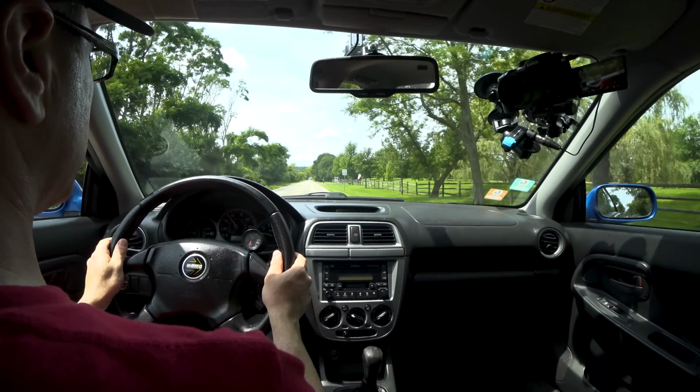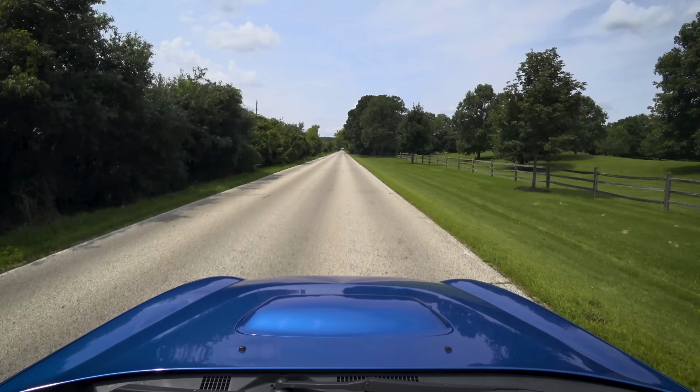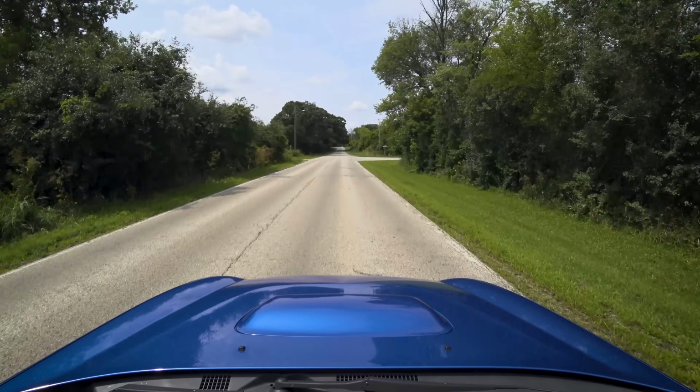I am heading off in the 2002 WRX, and this is a blast from the past. One of the things you're going to notice about this car is it doesn't feel anywhere near as rigid in terms of the chassis as the modern WRX or the modern Impreza for that matter, but it is surprisingly well dampened, even with the STI struts and springs. This car feels better than a lot of modern cars do over bad pavement like this. It isolates you really well.